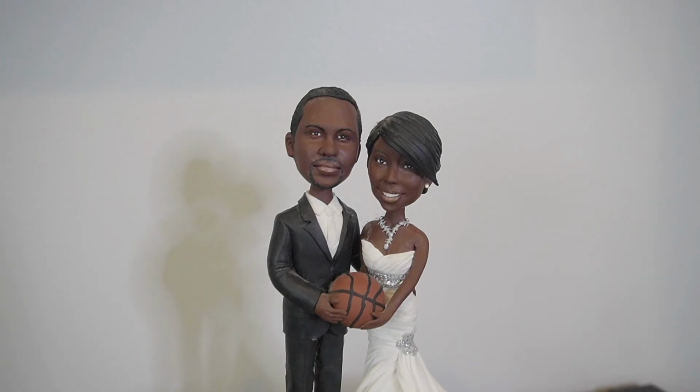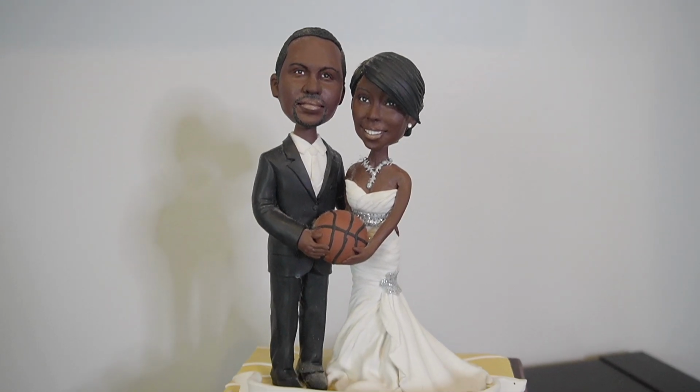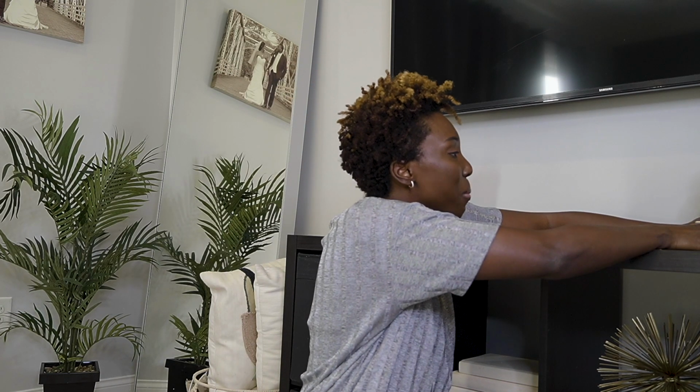And then this is actually our cake topper. We love basketball. If you know us, then you know we love basketball. Basketball pretty much brought us together. So we had a basketball themed reception, with the little ball and this custom cake topper of us. It's super cute. Obviously, we've been married now for, let me look at the date, 8 years. 8 years married, so I just love being able to look at our cake topper up here on the bookshelf.